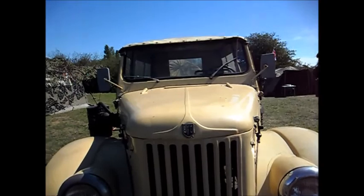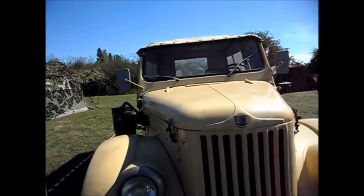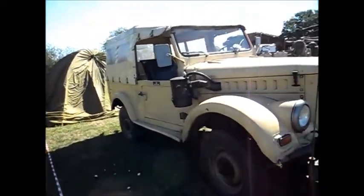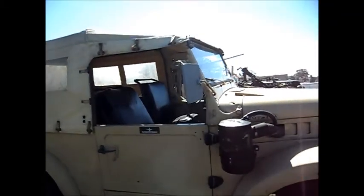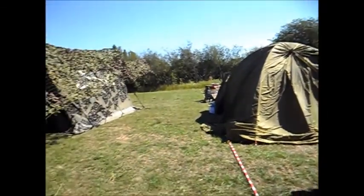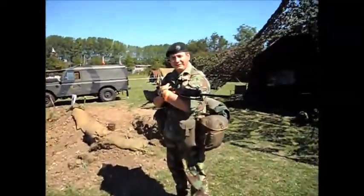ARO. Beautiful. Desert tan. Nice. And a para insignia, Paratroop Regiment on the back. Sand filter. Nice. Nice area. Oh, and there's a man carrying my kit.